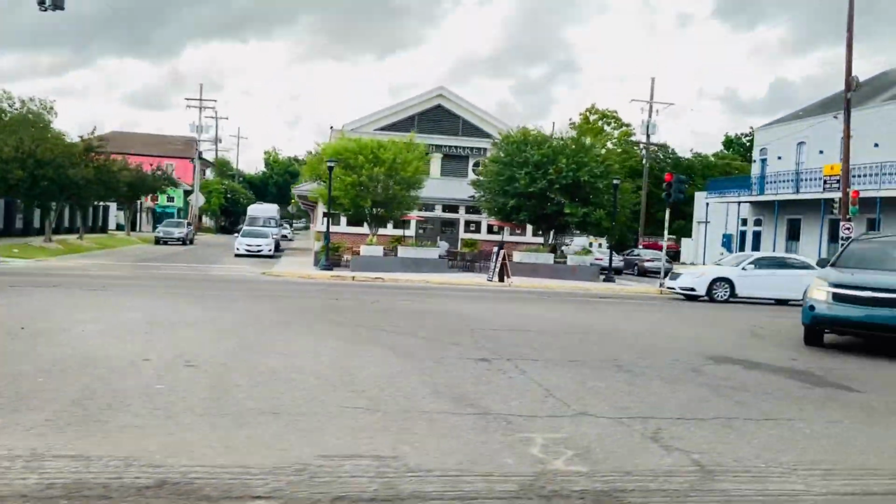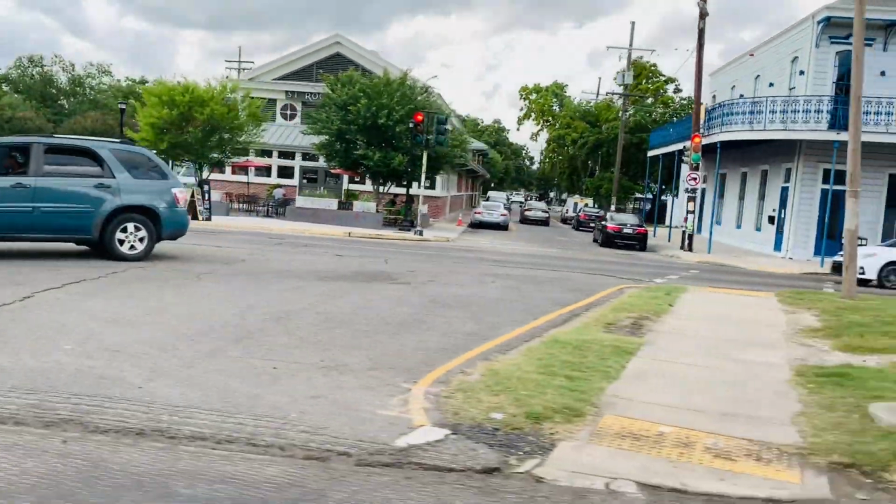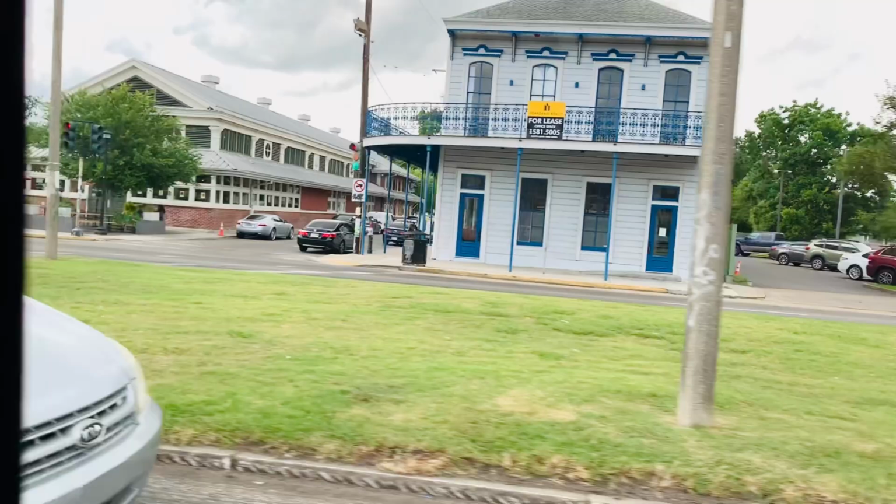Yeah, right over here, the St. Roch Market. Look, the St. Roch. So they're good if you just can't come up with what you want to eat.